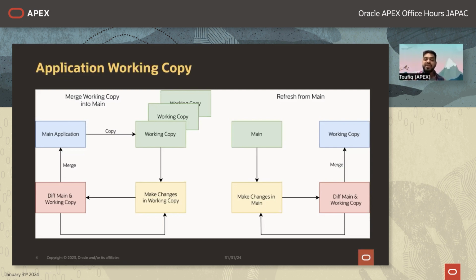And if at any point in time you want to merge your main application from dev to production or UAT, you can right away do that without having to worry about the other incomplete changes in other working copies, right? And coming to the refresh from main workflow, you can also refresh from main. Let's say you have your own working copy and you're working on your changes, and your teammates have already merged some of the shared components or some of the other changes they have done in their working copy into the main application. Now you can use the refresh option so that you can pull those changes from the main application into your working copy by using the refresh from main.